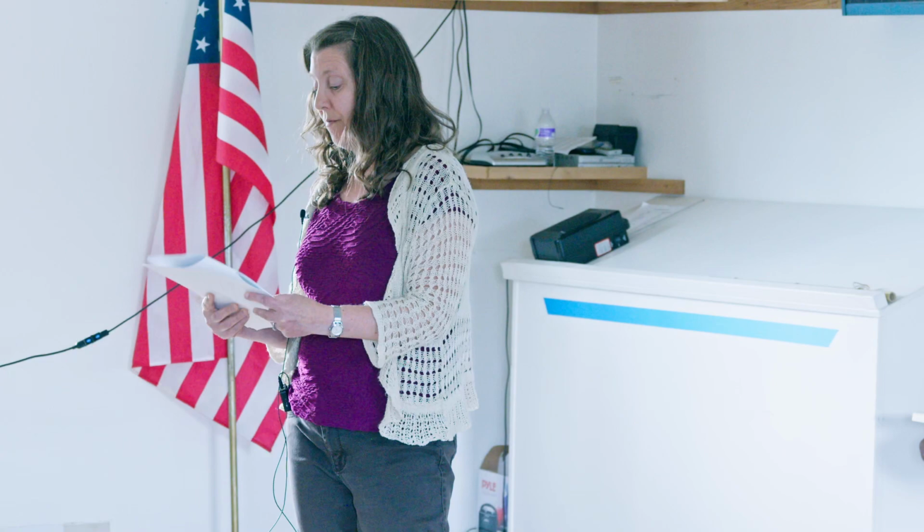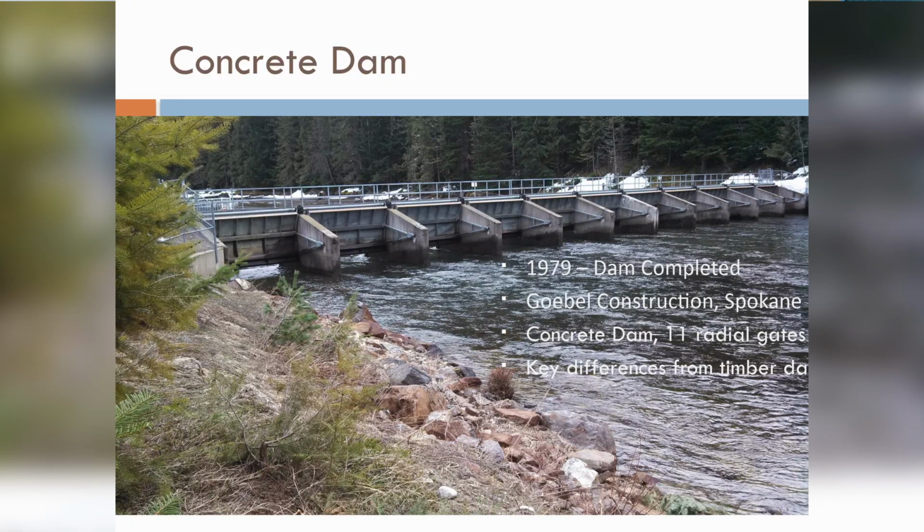In 1979, the concrete dam was completed. It was about 50 feet downstream of the old timber dam, and it was constructed by, I don't know how to say this, Goebel Construction of Spokane. It does have 11 radial gates, and in the photo, we're looking upstream toward the dam, and you can see daylight behind the two gates on the left.